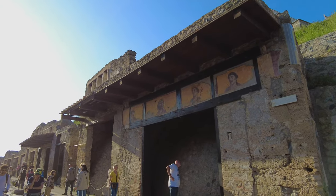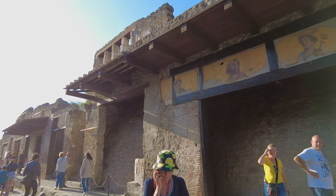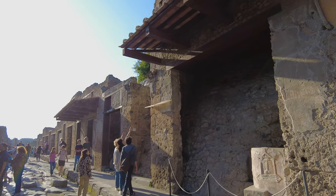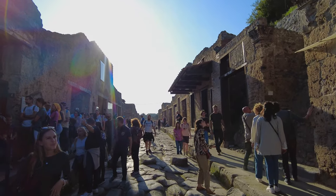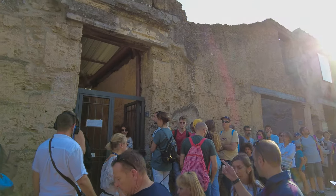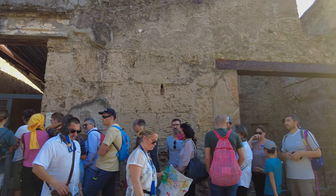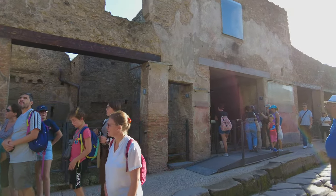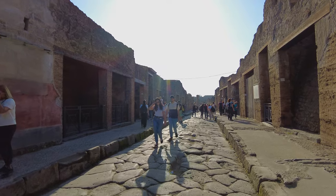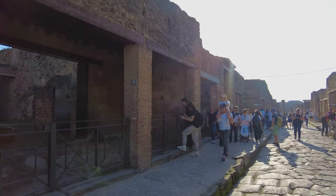And then came, in short order, a pyroclastic flow of hot ash and poisonous gases. So people were buried and then sealed. And they left these sort of forms, which is one of the things Pompeii is famous for, these sort of figures frozen in time. That's not actually their body, it's the form their body left when the ash hardened.